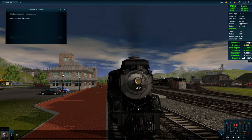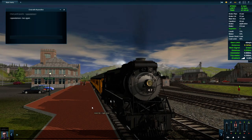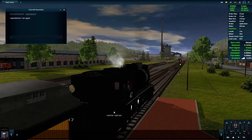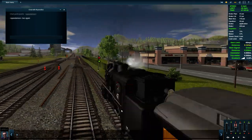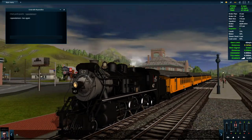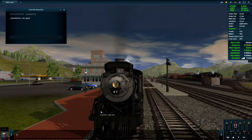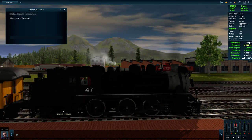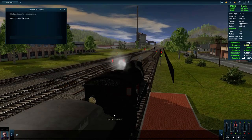During the run, I'm going to be running number 47, making live commuter stops on the Kickstarter County route. Within each stop, I'll be trying to catch up on the questions that have been left on my previous Trainz videos.